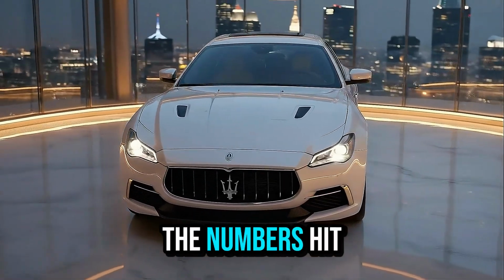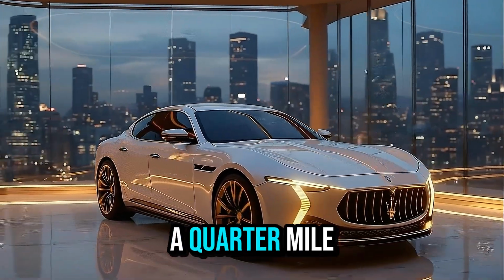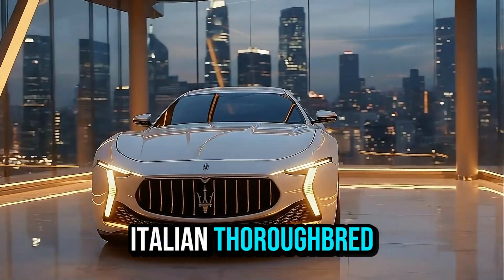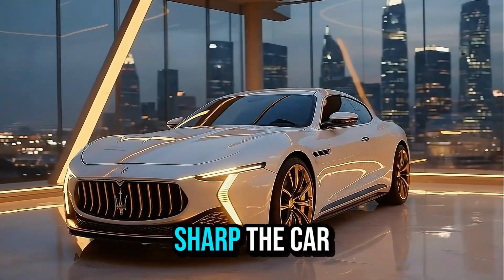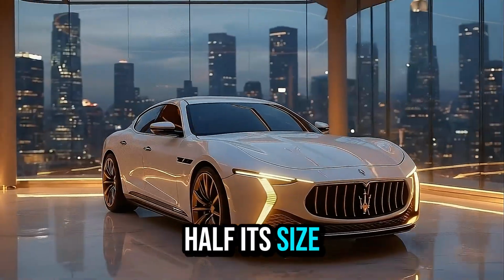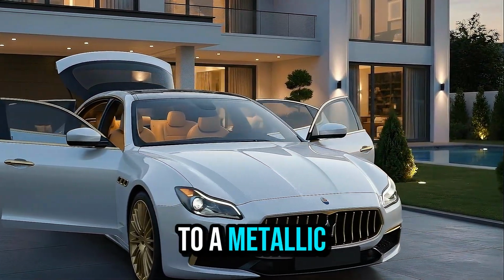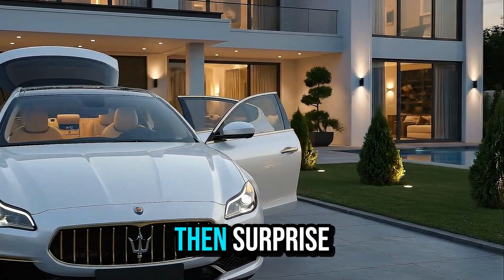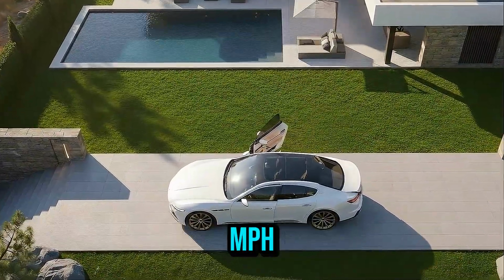On the track, the numbers hit harder than expected. 0 to 60 in 3.2 seconds, a quarter mile in under 11, and cornering grip that feels more Italian thoroughbred than corporate sedan. Through the sweeping turns, the steering is razor sharp. The car dives, settles, and rockets out of corners like it weighs half its size. The exhaust note climbs from a growl to a metallic scream, echoing through the asphalt tunnels like an opera in chaos. But then, surprise! As the speed builds past 160 mph, something clicks.